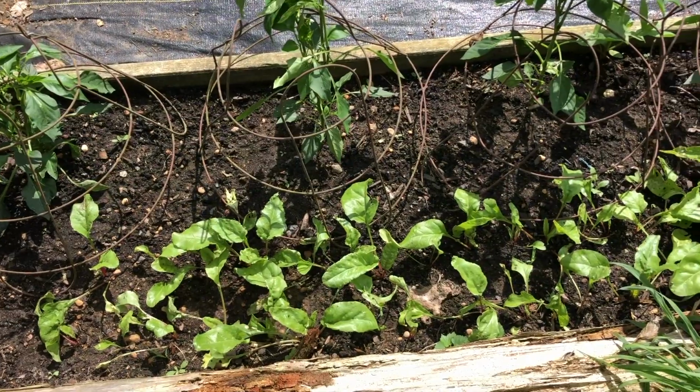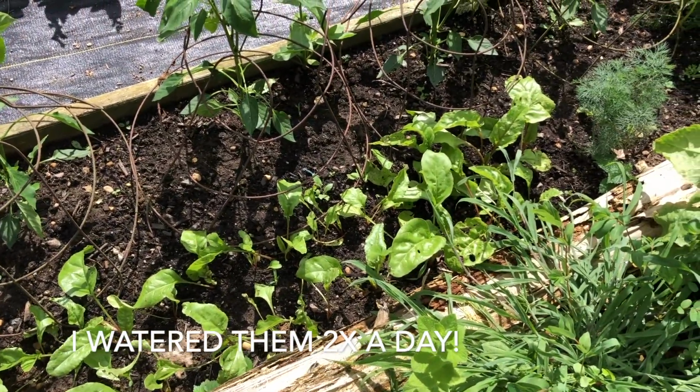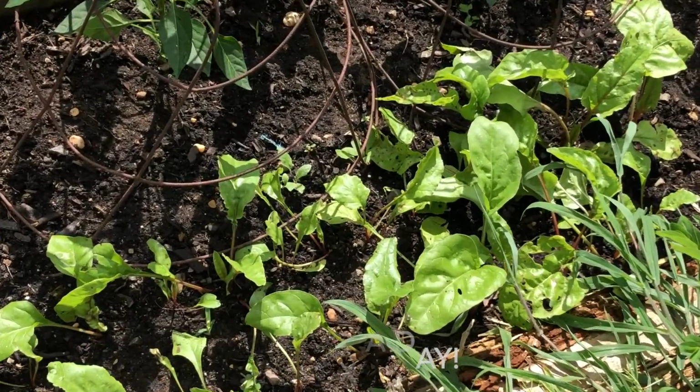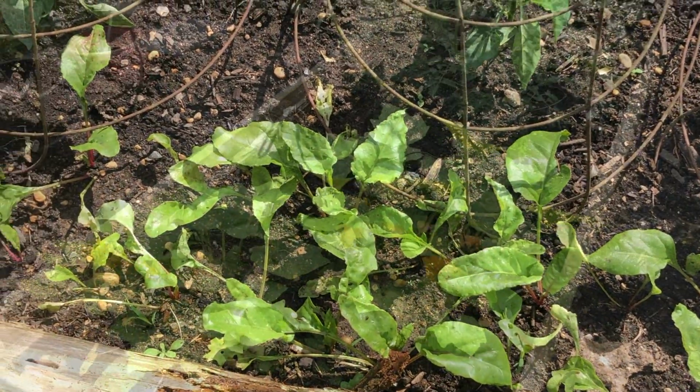In an earlier video, I showed you that I transplanted, or tried to transplant, beet seedlings, and it worked. They're doing terrific. I don't think that I lost any.